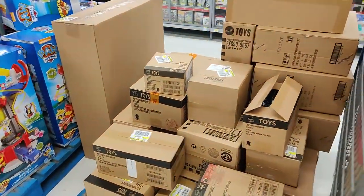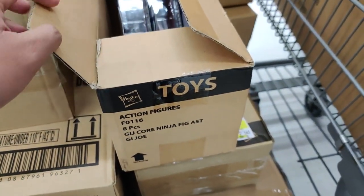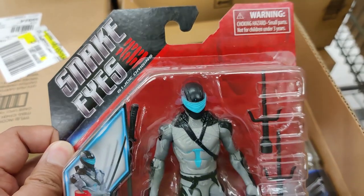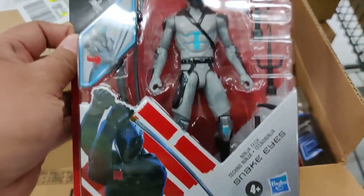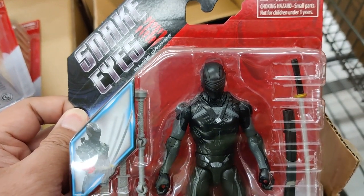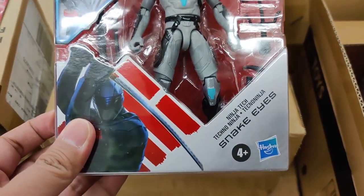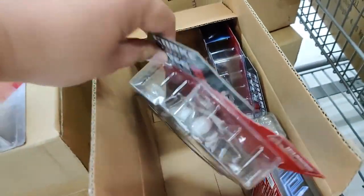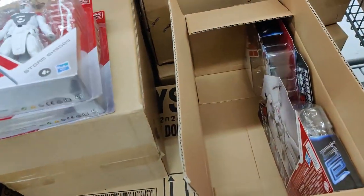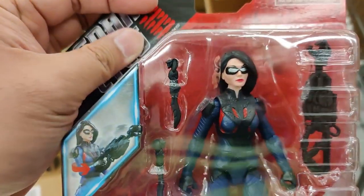Looks like they have a refresh. A whole bunch of different action figures here. What's this? G.I. Joe? Core Ninja Figure Assisted. What are these? Oh, wow, they're the new Snap Masters figures. Holy crap. Check those guys out. We got Snake Eyes here. We got two Snake Eyes. Oh, a more traditional Snake Eyes. Wow, these are cool. So which one is this? This is Ninja Tech Snake Eyes. Okay. Wow. Oh, there he is, Storm Shadow. Yes. Very, very cool. Awesome to see him here. So these are from the movie. Yep. Oh, and there's only one Baroness. Sorry.